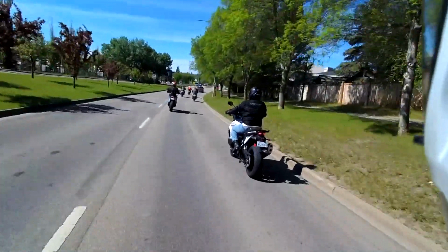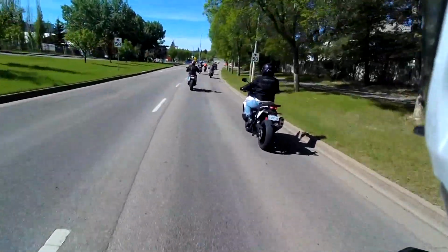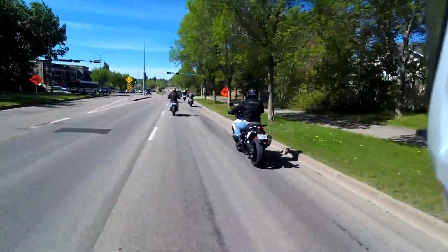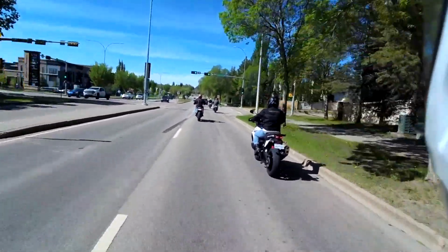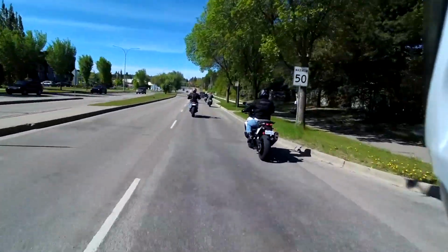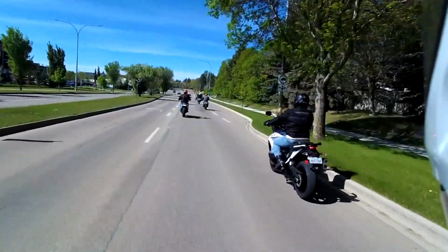But assuming the looks appeal to you, you really should test ride this motorcycle if you're looking for a smaller displacement motorcycle that will do everything. It'll commute, take you to work. You can use it for trips on the weekend, get good gas mileage.